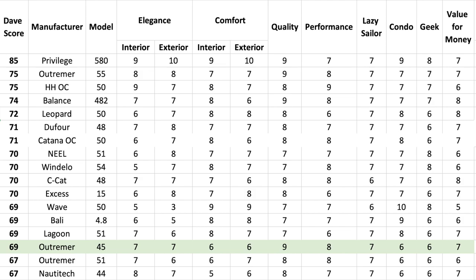Interior, I'd give it a 7. It's not as elegant as the 55, but it is very nice. The exterior, give it a solid 7. Again, not quite the design elements and everything that the 55 has, but it's good. Interior comfort, give it a 6 just because you're a little more cramped. And the exterior comfort, give it a 6.